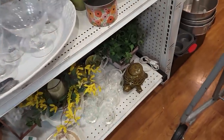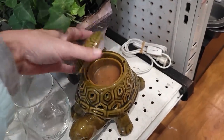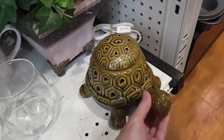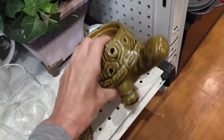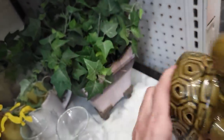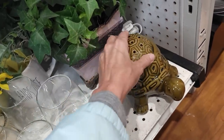Oh, but look at that. Oh goodness. Is he a warmer? He is, he's a wax warmer turtle. Now I won't use him for that, as you know. Let me look under, oh. You're all tangled up, buddy. He's only $5.99. He's from the Yankee Candle Company. I don't know. Maybe I'll sell him.